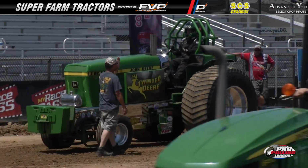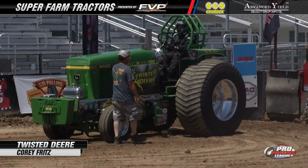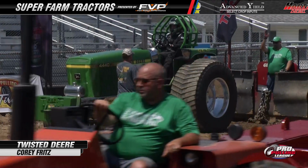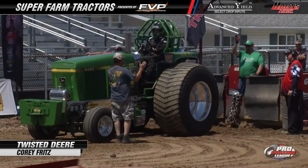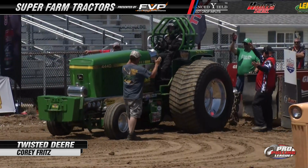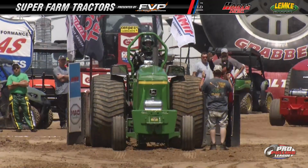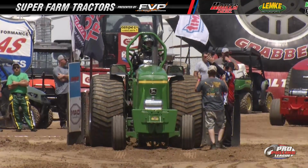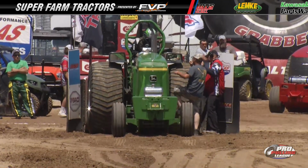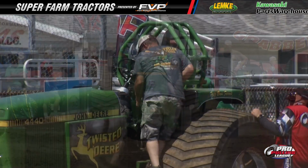So that means our first hook officially here in the Super Farm class going to be Cory Fritz, the tractor out of Boscobel, Wisconsin. This is the Twisted Deer brother act here out of Boscobel. Running for the first time out on the Champions Tour. Now, they started their season, the Super Farm Tractors, just this past Tuesday night up in Freeport, Illinois. And this is hook number 2 out of 9 for 2023.